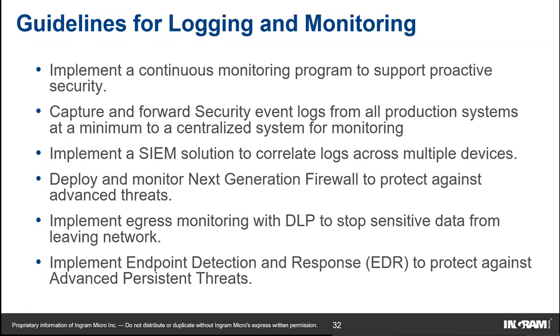And implement egress monitoring. What is egress monitoring? You will be looking at the data which goes outside your environment and ensure all the data which goes outside the environment in any channel is monitored by a DLP solution. So any channel means it can be internet, email, USB, etc. So that you can stop sensitive data from leaving your network.